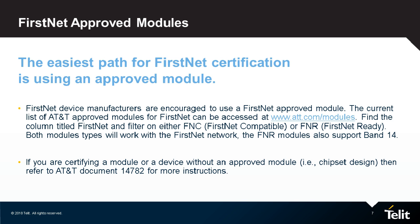I want to highlight Band 14 for a second because as part of that work by Congress to create the FirstNet Authority, what they also did was dedicate 20 megahertz of spectrum called Band 14 and allocated it to the FirstNet Authority for use with the construction of the public safety network. So Band 14 is going to be critical for FirstNet. It really is public safety spectrum. So I'd absolutely recommend if you're looking at developing a device using a FirstNet module, you should first and foremost look at a FirstNet Ready module since that's going to appeal to a larger segment of the customer base.